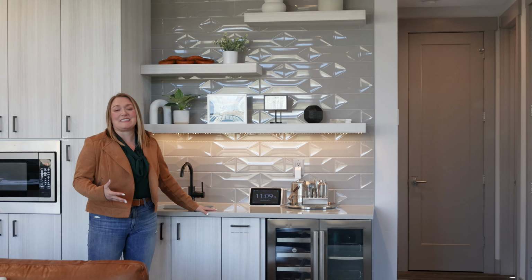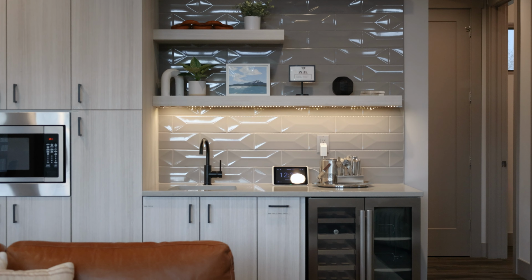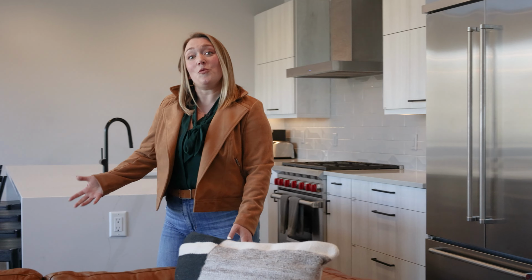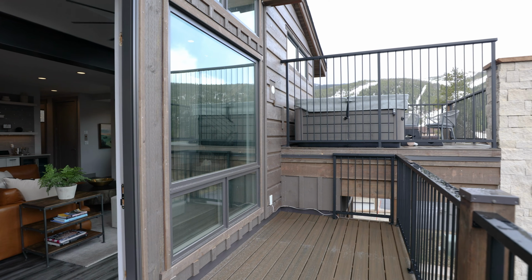Just off the kitchen is the sweet bar that features a wine and beverage fridge, and it's the perfect place to mix up a cocktail before cozying up by the gas fireplace in the living area. In the warmer months, you'll appreciate the large deck and gas grill that are just off the dining area.